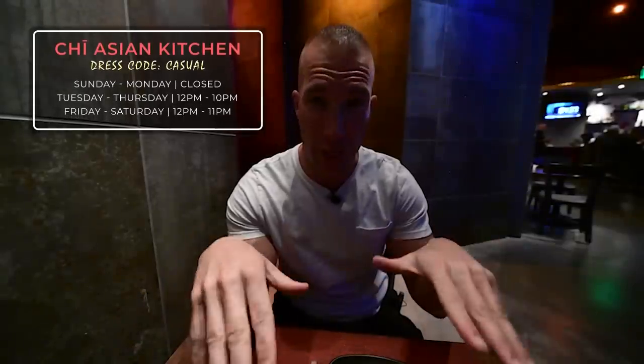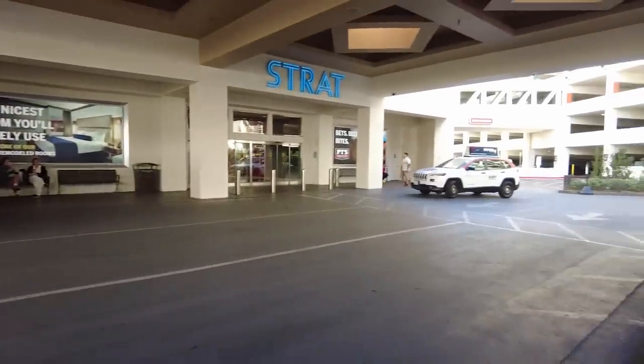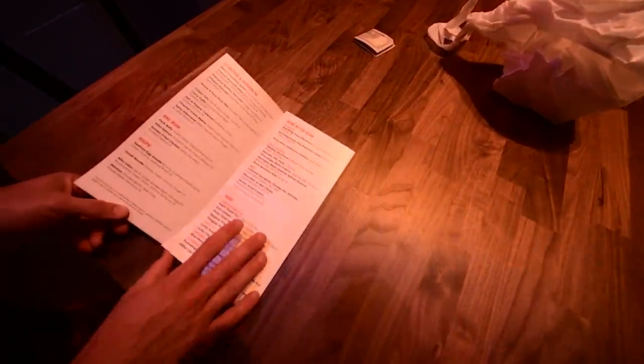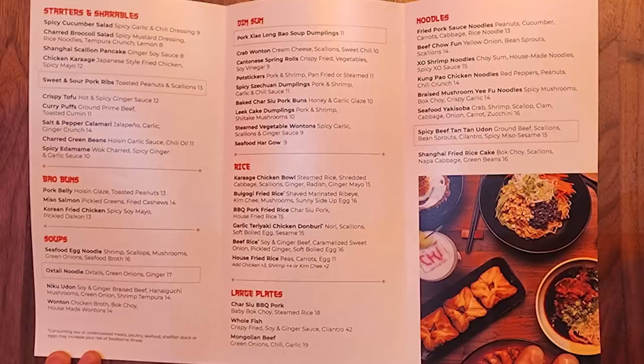We are sitting inside Chi Asian Kitchen. This is right next to the Uber and Lyft pickup and drop-off spot inside the Strat. This place is the newest restaurant inside of the Strat. It opened in October of 2022. So it's a mixture of different Asian foods. So not just Chinese, but they have Chinese, they have Korean, they have Vietnamese. They have a variety of different Asian foods that you can choose from for your lunch or dinner.